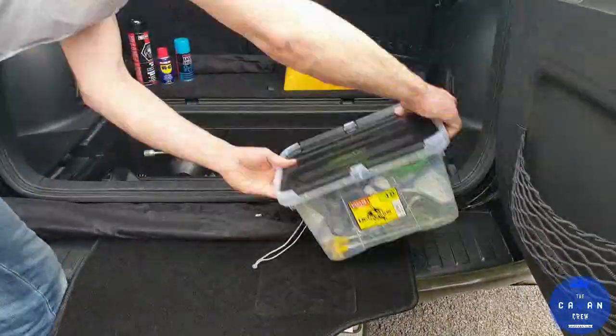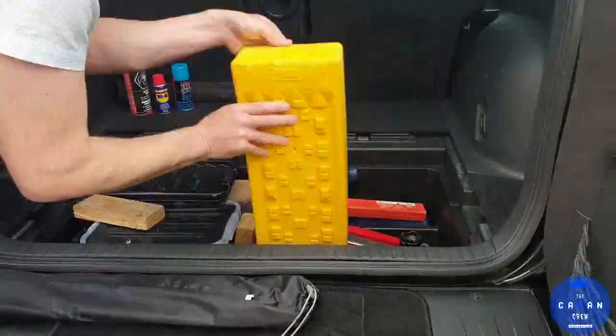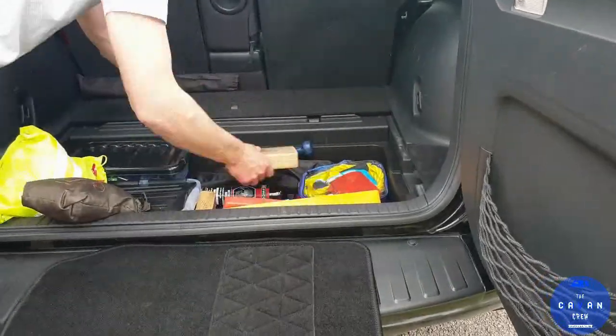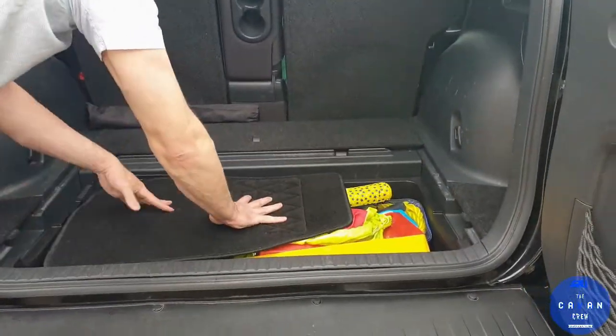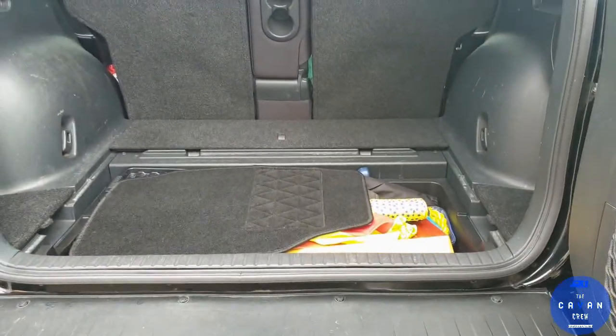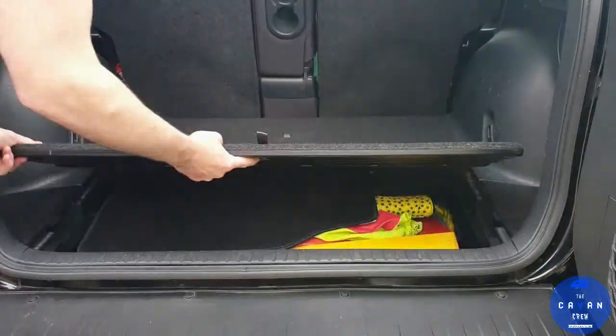As you can see, I do carry quite a lot in the back of the car, but that's because the car has a higher maximum authorized mass limit than the caravan. I also have this black mat, which is useful for lying on or kneeling on, especially if the ground is wet.